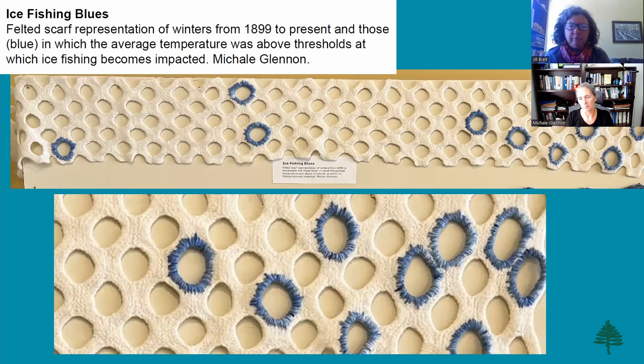And then I embroidered the blue, with embroidery thread, around winters in which the mean winter temperature, December, January, February, was above that threshold, was 25 or higher. So those are winters in which we might have had ice fishing events canceled as a result of a warming climate. And if you look at the whole thing, you can see that the frequency of that occurrence is happening more often in recent times than in the distant past.